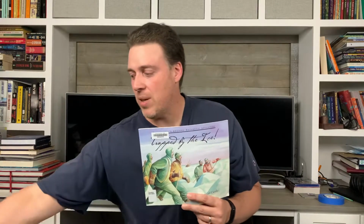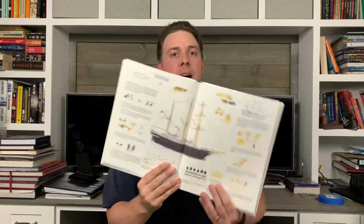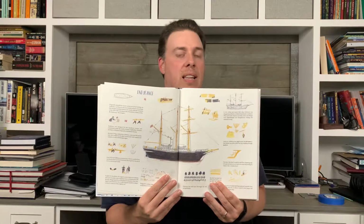I recommend this one. Also, there's a wonderful supplement to that, Shackleton's Journey. It tells the exact same story, a little bit more in depth, with a different art style. I don't necessarily like this art style as much. It's a little bit minimalistic for me. I like a little bit more color.